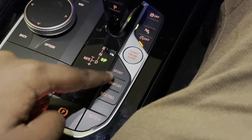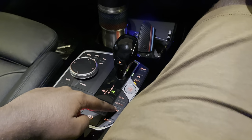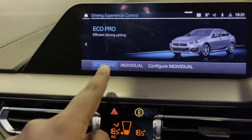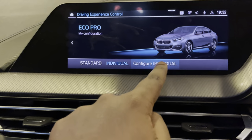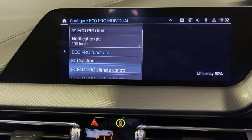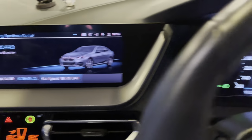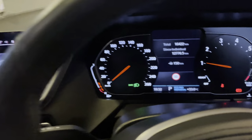So you get your car different modes right here. You have Eco Pro, Comfort and Sport. So if you press on it, let me press on Eco Pro. You bring up your Eco Pro diagram with your settings right here for standard, individual, and you can individual configure it as well. So let's say your Eco Pro limit, your coasting, Eco Pro climate control, Eco Pro light and sight and all that. So that's your Eco Pro menu, and it changes the layout of the infotainment, sorry, the meter cluster. As you can see, it has that blue highlights.